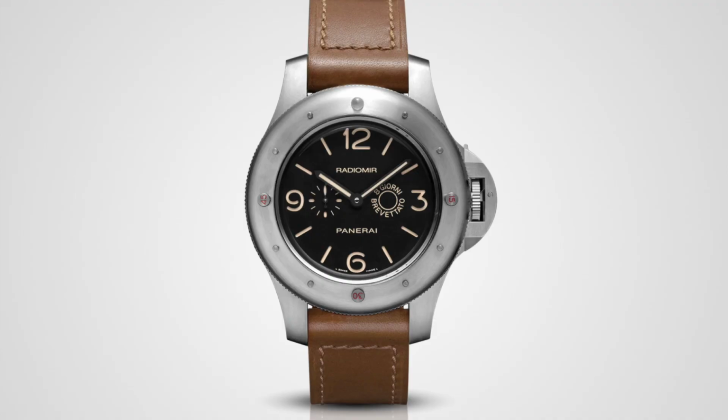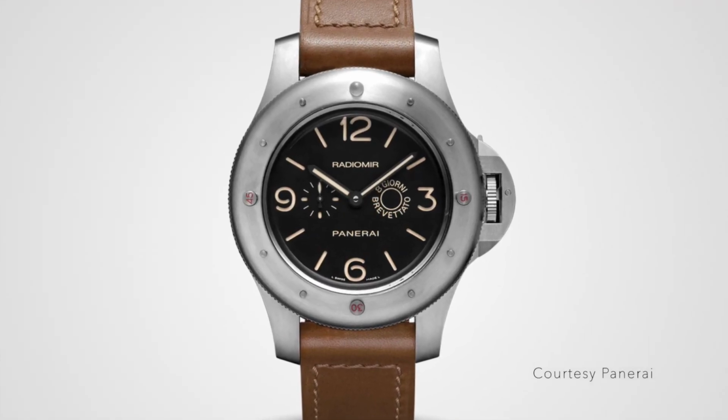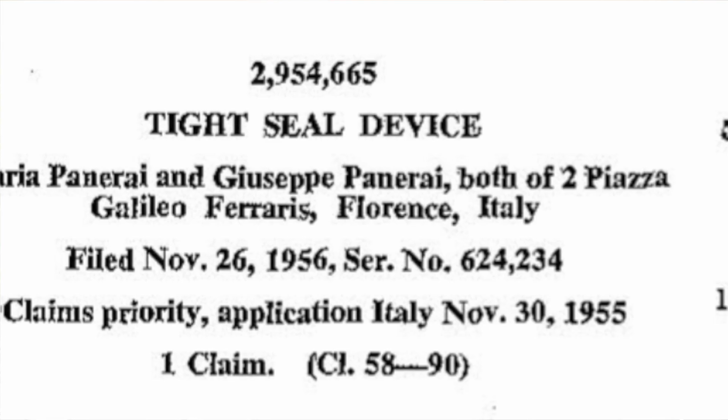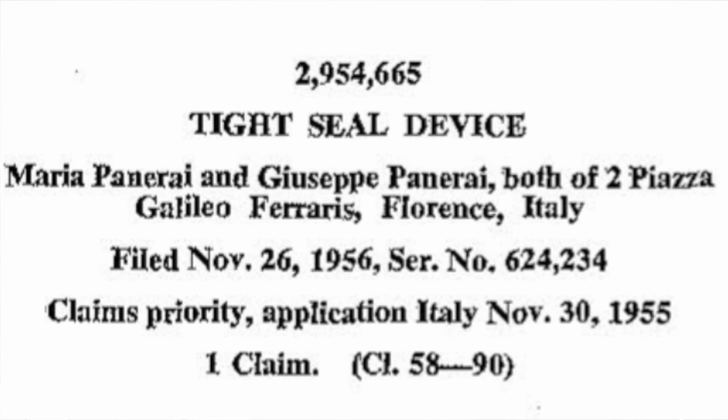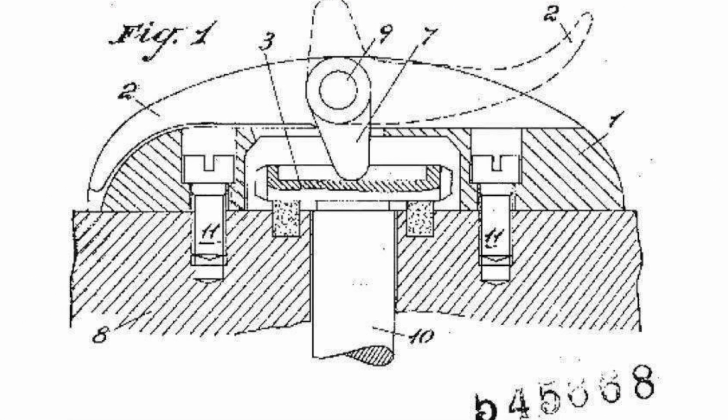1956 was the first time we saw the submersible style watch from Panerai, a watch that was designed for the Egyptian Navy. This enormous case size of 60 millimeters was really the Hulk of military watches at the time. The watch had a rotating bezel so that they could track their oxygen levels and also their exercise times. This is also the same year that we saw Panerai patent the iconic crown guard that has become the go-to look of the brand today.